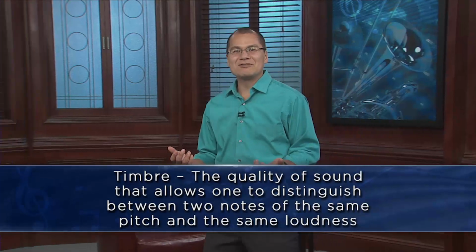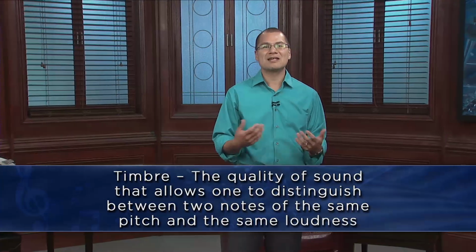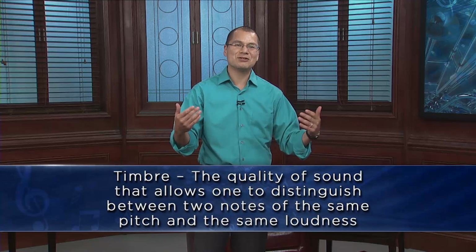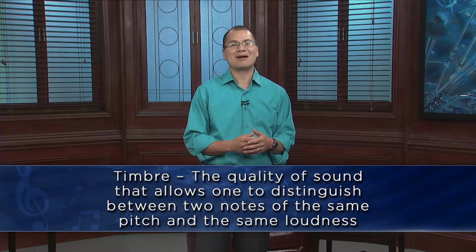Timbre is the quality of sound that allows one to distinguish between two notes of the same pitch and the same loudness. If you play a flute and a violin, they could play the same note at the same loudness, but you would still know the difference between a flute and a violin. Why do you know that difference? Timbre. Here's a more formal definition.